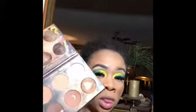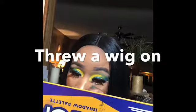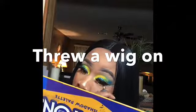Now I know I'm supposed to do contour on my nose. I'm gonna try it one day, but I just like my nose. It's so big and just out there. You know what I mean? So I just like to highlight it. So I use Trophy right there. Yes, girl. Get into the glitter. My highlight was popping, y'all.